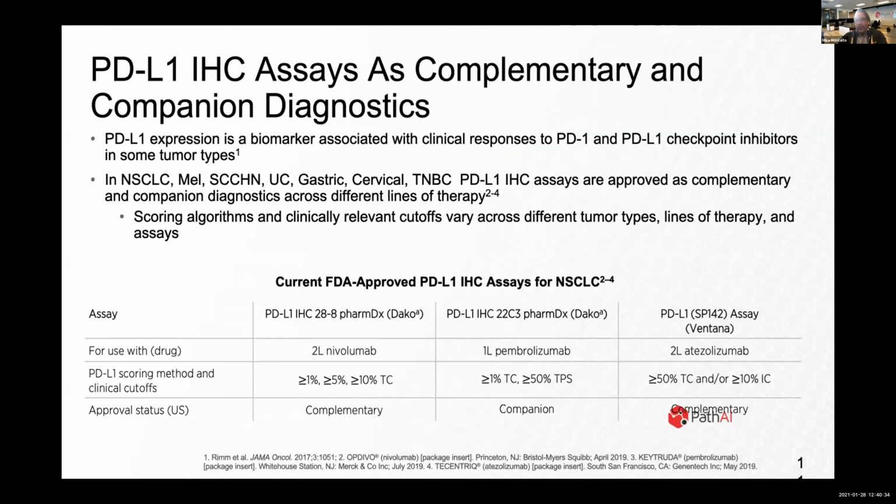I'm sure many folks have heard now of PD-L1 and its expression as a biomarker associated with clinical responses to checkpoint inhibitors, to both anti-PD-1 and anti-PD-L1 checkpoints in multiple tumor indications, in lung, melanoma, head and neck, bladder, gastric, and triple negative breast recently. PD-L1 IHC assays have been approved as complementary or companion diagnostics. And the scoring algorithms with their clinically relevant cut points have been established for various tumor types and lines of therapy. I'm just showing here the PD-L1 tests that are approved for non-small cell lung, but there are, as I said, many other approved ones, and for multiple indications, first and second line now, et cetera.